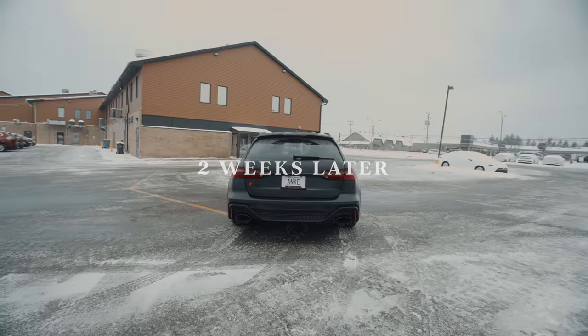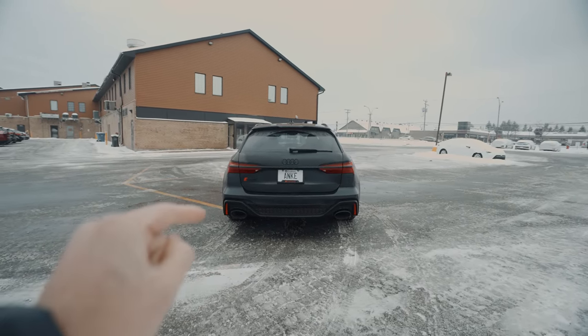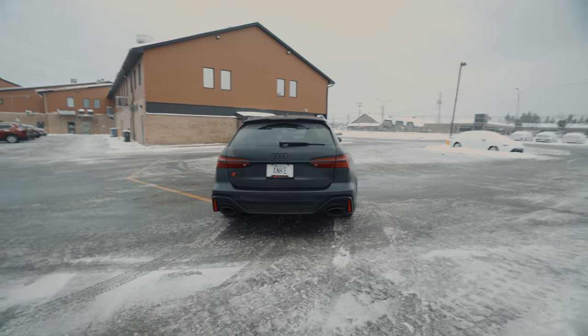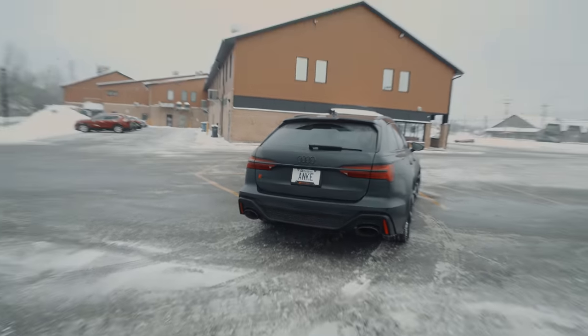Well, it's been 2 weeks. I've owned this. It has 1,200 kilometers on it, and look at it. Absolutely beautiful. Black optics package should have come like this. The emblems are blacked out. Let me show you the front. Look at that. It looks so much better.